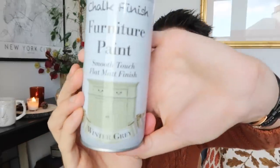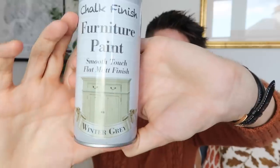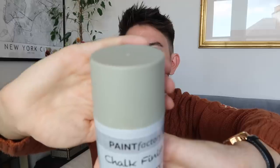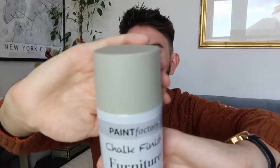So this is their chalk finish furniture paint, a smooth touch matte flat finish, and this one's in winter grey, and I haven't seen that colour before in store, so I thought that would be really good for some DIY projects that I've got coming up. You can see the colour on the lid there, so it's this really nice soft grey colour, so I thought that would be pretty good. And yeah, this stuff's alright, so not bad for £2 that was. So yeah, I'll keep you posted of any little upcycles and DIYs that I do with that.